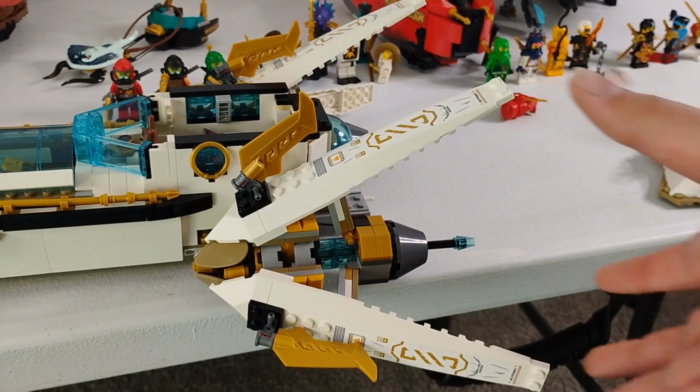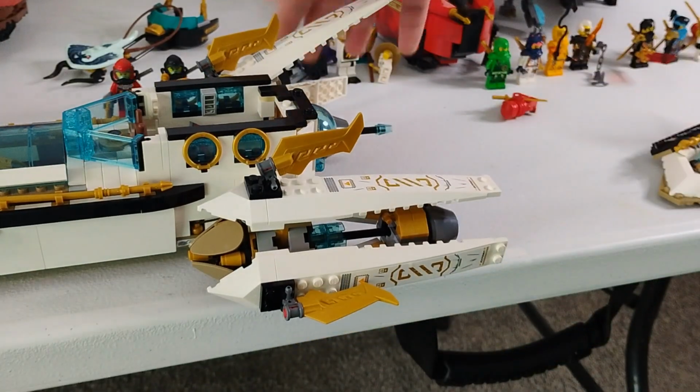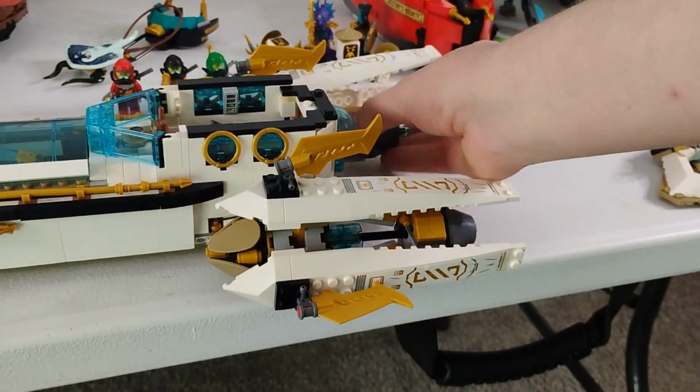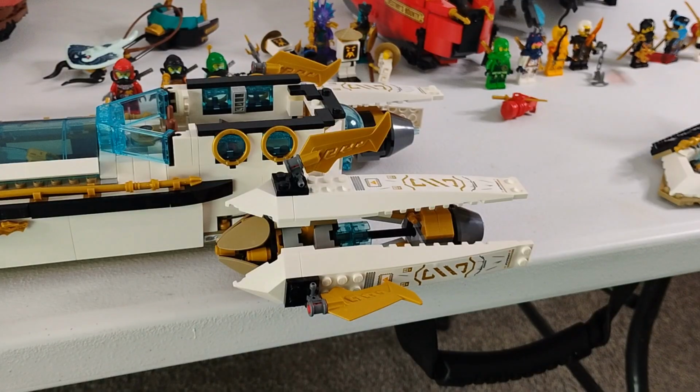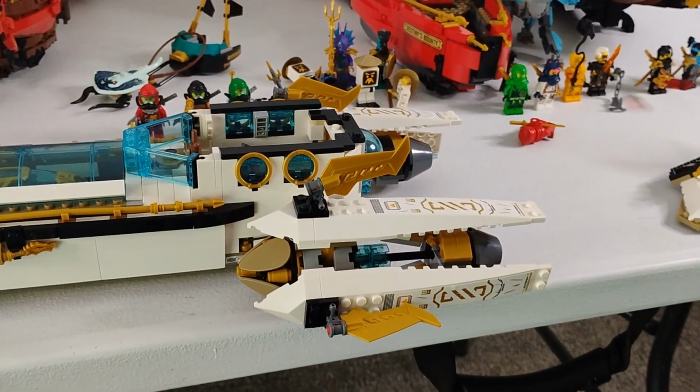And to reset them, it is completely manual, unfortunately. You just push that back in and then fold these back up, just like so. I think it looks nice. The play feature is well integrated enough for a little bit of play. You have to just use your little bit of imagination to get this to have the full play experience.